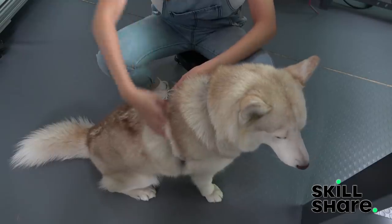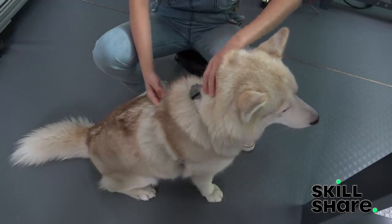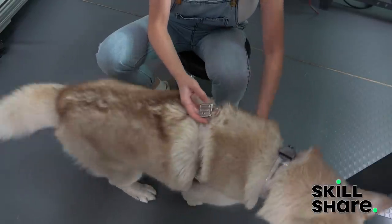Okay, this is the harness I made, and this is the color one. I know there are a lot of locks, but she's an escape artist, and I gotta be more careful and take good care of her.